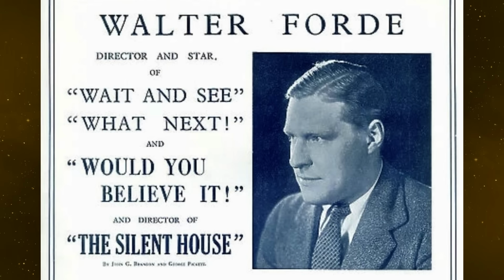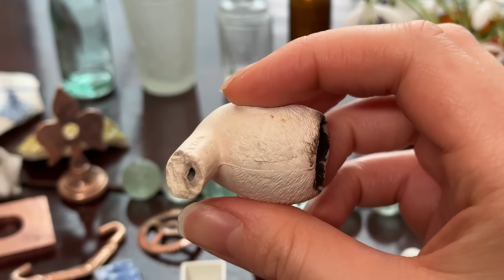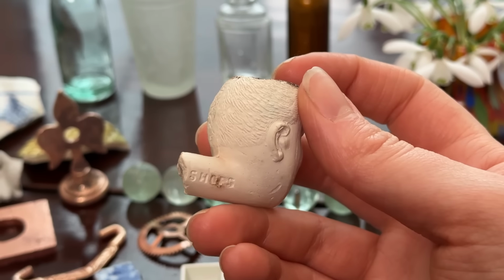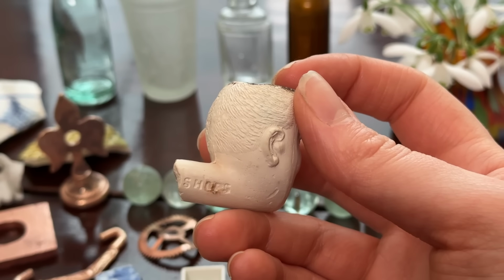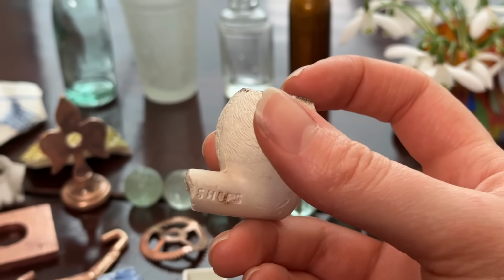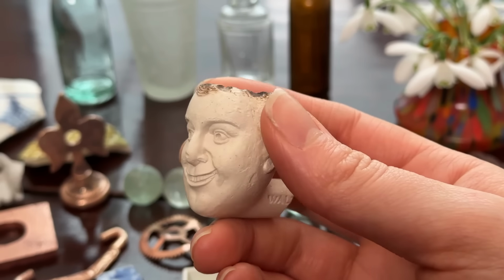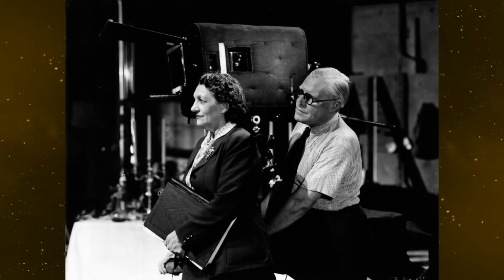There's no record of his marriage to his wife, Adelaine Cully, although there is a marriage certificate for a marriage between Adelaine Cully and Walter's younger brother, George, in 1921. Yeah, that's weird. That's really strange, because a year later, Cully is with Walter.